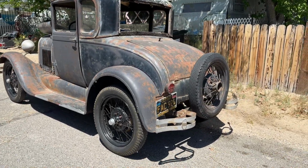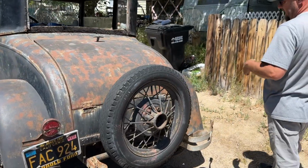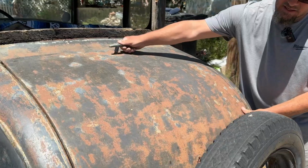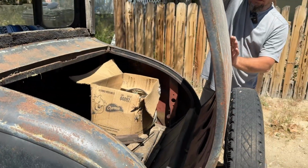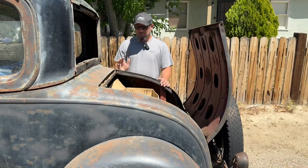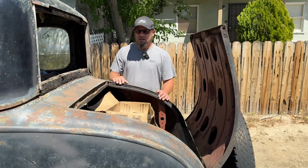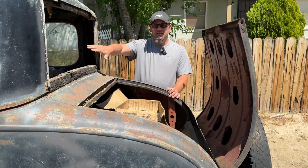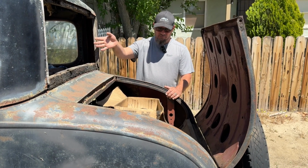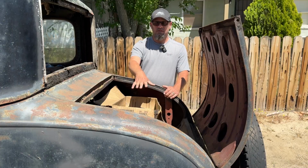Now this one's kind of cool, I think, in that they flipped the deck lid around to make it a rumble seat. If a guy had some kids, these things are tiny. It's hard to even get 2 people in here. So if you've got your wife and a couple of kids, you have to do something like this.